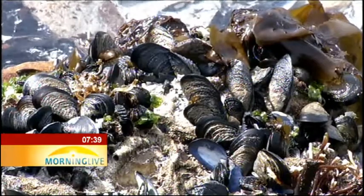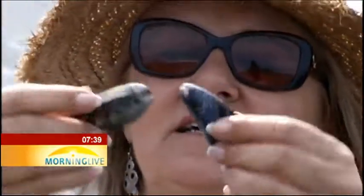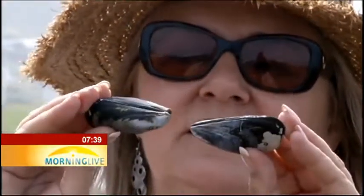There are 3 mussel species along the Cape West coast, of which 2 are the most prolific, the black mussel and the Mediterranean mussel. The best way is to go for the alien invaders, and that is the Mediterranean mussels. So once you can tell the difference between the black mussels and the Mediterranean mussels, then rather go for those. They are on the invasive alien list, and so it makes sense to be eating those rather.